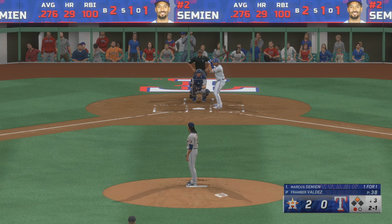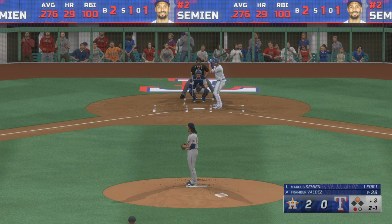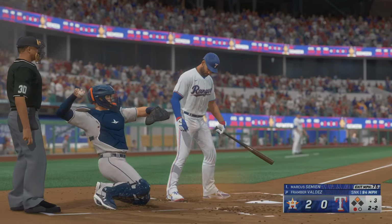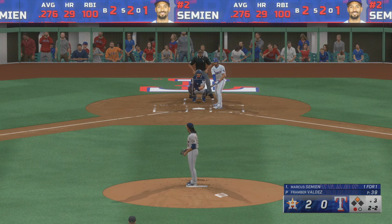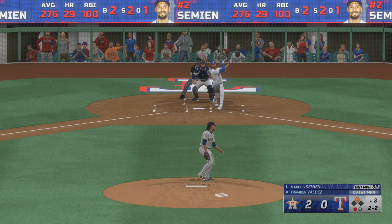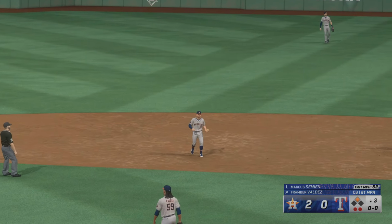2-1. Duran over at second, 1 down. Not really attacking on the mound in this at bat. All breaking balls, so that makes me think they're not really wanting to challenge him here. Fouled off down the right side. Popped up. And there are 2 down.